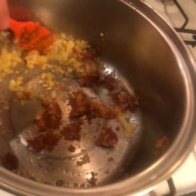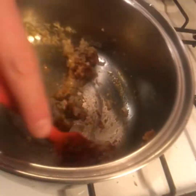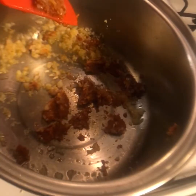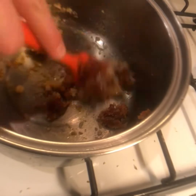And we just want to move this paste around in that hot oil for 30 seconds or so, allowing those aromatics to bloom. Blooming your spices, as it's called, is a great technique to learn, and you'll see it in a lot of different cuisines where spices are involved.